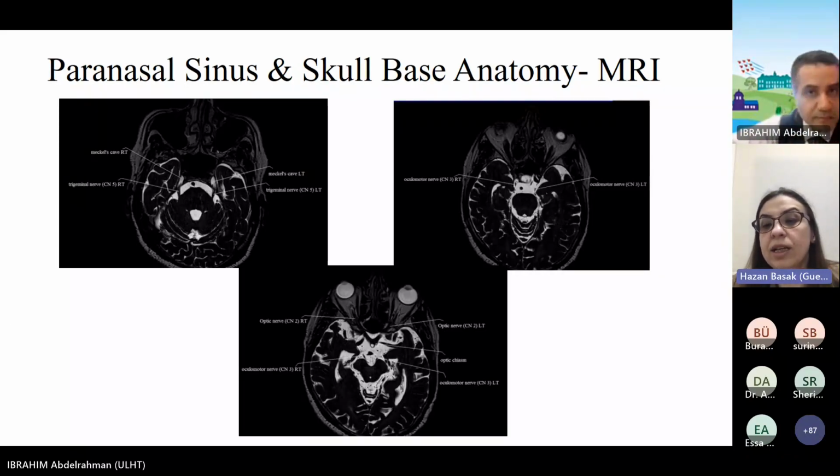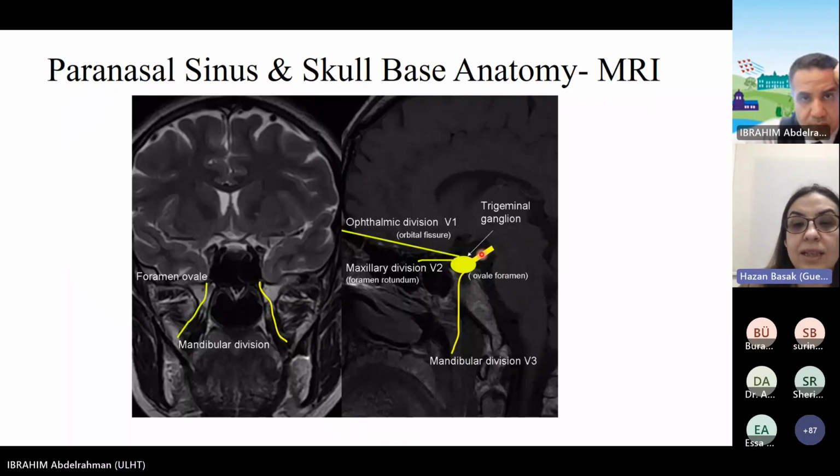Another issue is to see the cranial nerves, which we mentioned. It is not easy to see the cranial nerves if you have a tumor there. What we usually do, to be honest, is check the spaces, the areas where these cranial nerves are passing. So here we can see the trigeminal nerve and Meckel's cave. This is a very important part. And here on the coronal CT scan, we can clearly see the foramen ovale and foramen rotundum, and the divisions of the trigeminal nerve: maxillary, mandibular, and ophthalmic divisions. We have to check these areas. Next one.